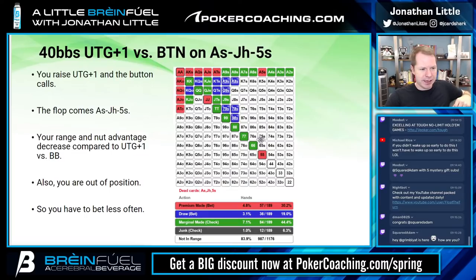You'll find that probably a hand like pocket sixes is going to bet more than a hand like pocket kings, because pocket sixes doesn't really mind protection or whatnot. And it's just a weaker hand. It's going to be the worst hand by the river more often than pocket kings is. So let's take a look at GTO strategy here.